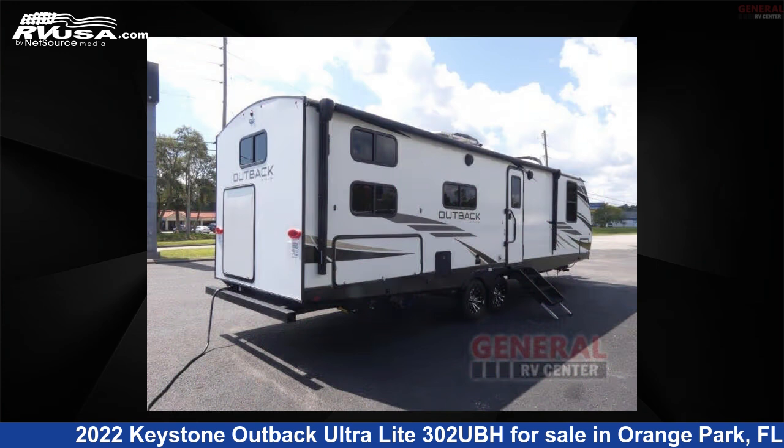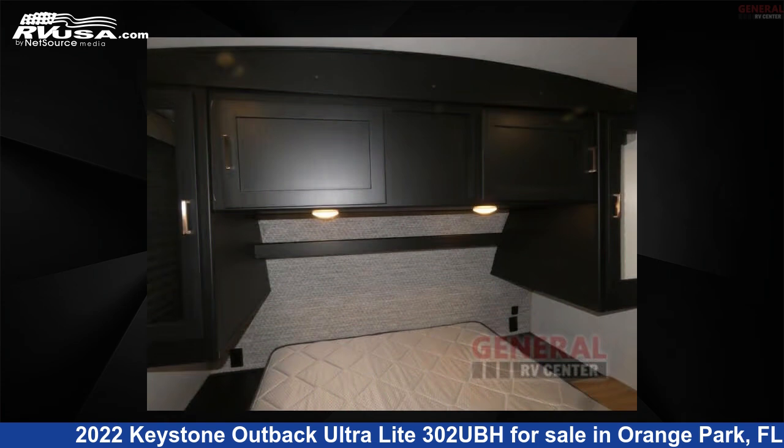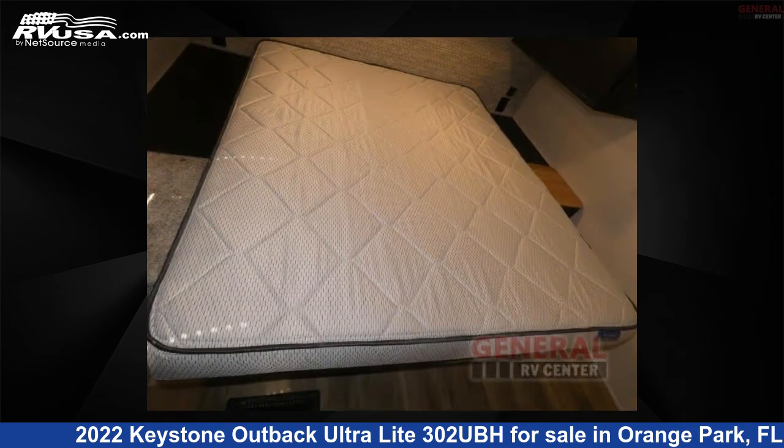This used Keystone is 34 feet 0 inches in length and features sleeps 7, slide-out, and 54 gallons fresh water capacity. The floor plan layout of this travel trailer features bunkhouse, front bedroom, outdoor kitchen.